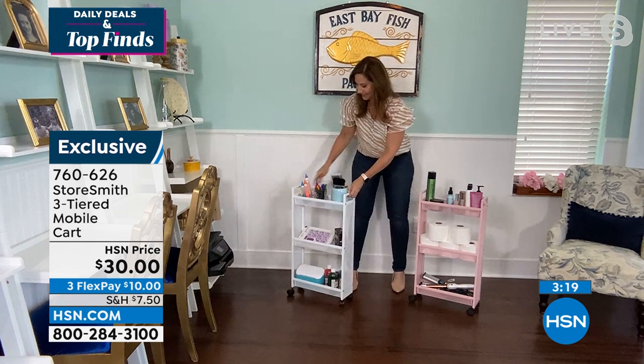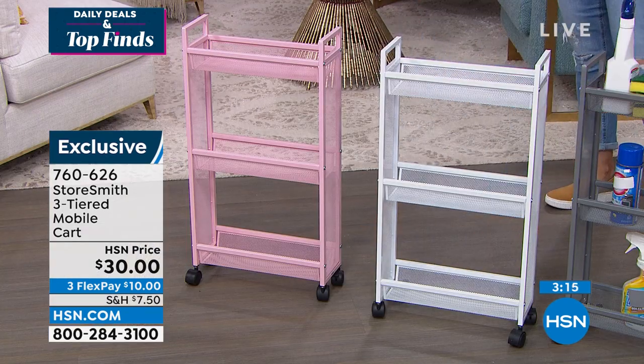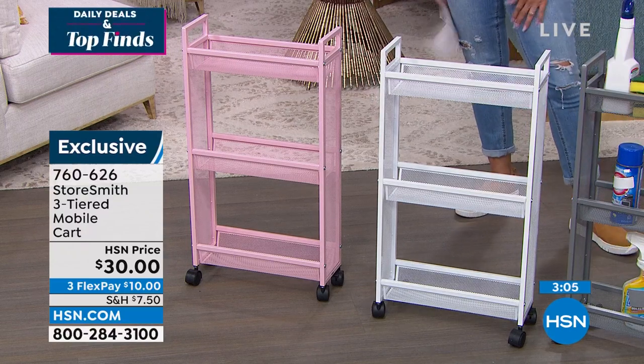Also, depending, there are so many places. I'm telling you, when I see organization, just because I love it, my mind just goes, you can do this and this and this and this. It's honestly one of those things you'll get home and you'll absolutely use it. It's not one of those things where you're just like, man, I got this.